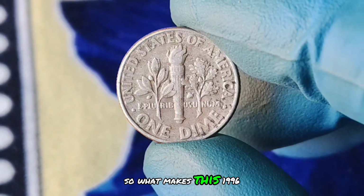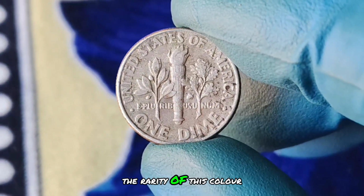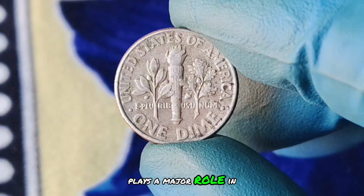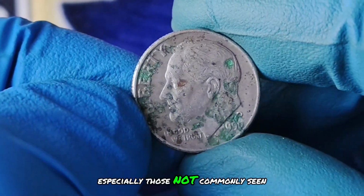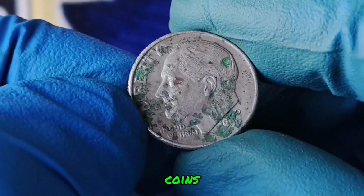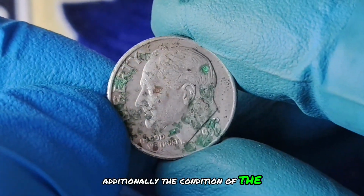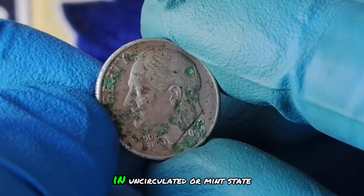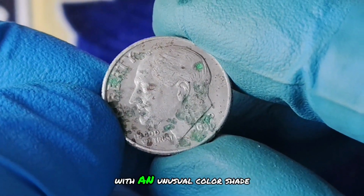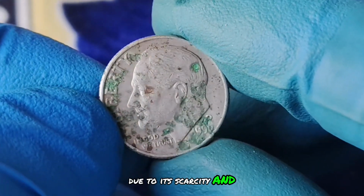So, what makes this 1996 D Roosevelt dime so valuable? The rarity of this color shade variant plays a major role in its value. Coins that display unusual features, especially those not commonly seen in the general population of coins, tend to be more desirable. Additionally, the condition of the coin is paramount. A 1996 D Roosevelt dime in uncirculated or mint state with an unusual color shade can command a premium price due to its scarcity and appeal.